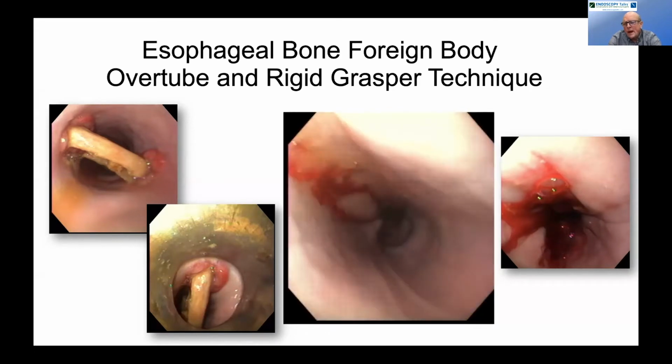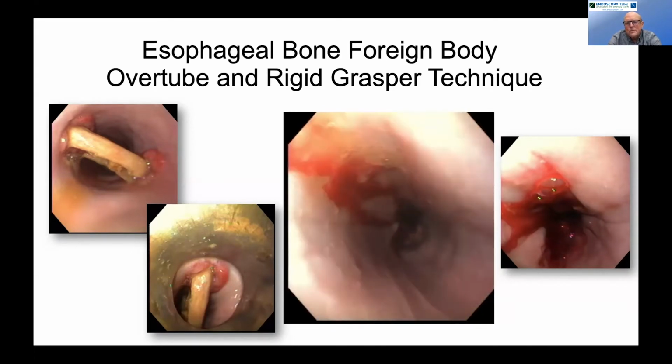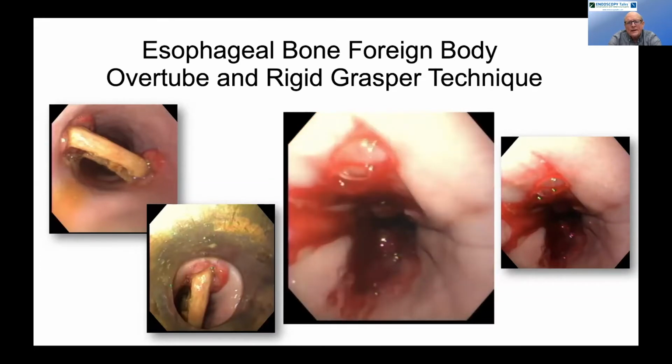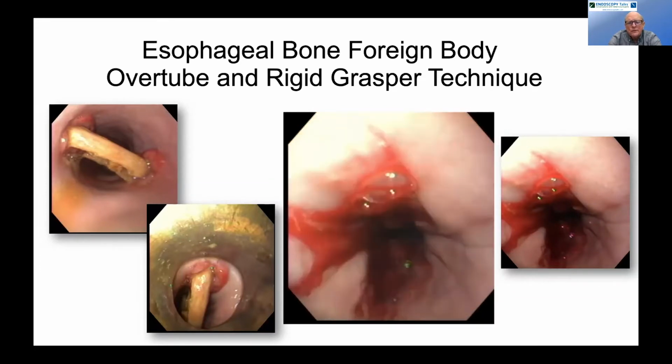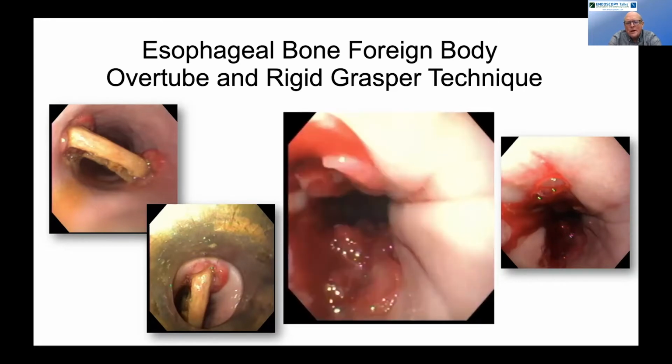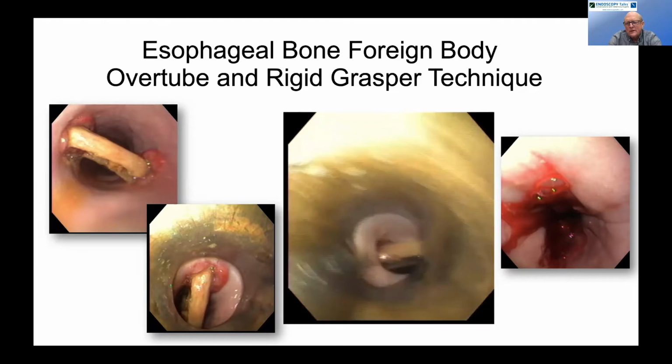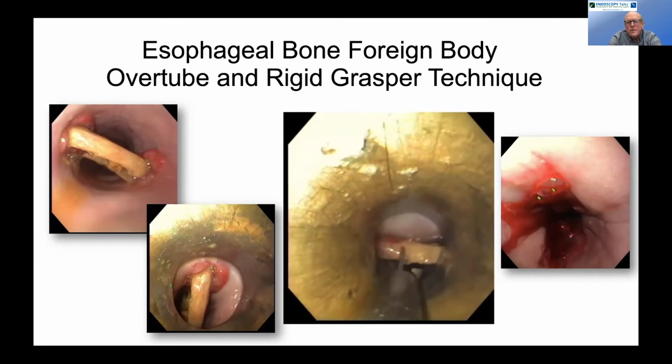You always want to go back and reassess where you've removed your foreign body and look for the amount of damage. And you can see the 2 areas of ulceration where that bone had sat in that esophagus. So again, the sooner you get those out, the better it is.